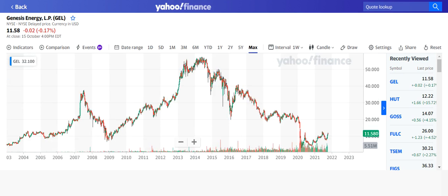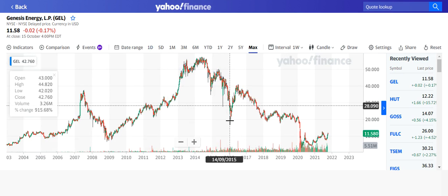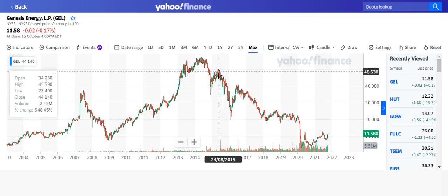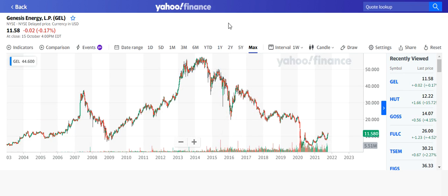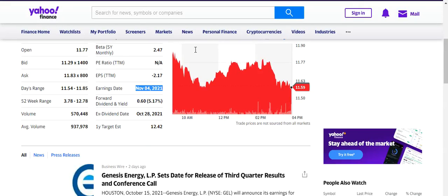Back to GEL, Genesis Energy. This is the bigger picture. I want to highlight one more thing before I go into the technicals, and that is the earnings. Earnings is due November 4th, 2021. So keep that in your diary if you want to take this trade, because when earnings comes out, the stock could move in either direction.